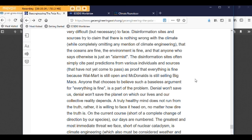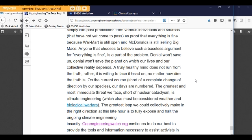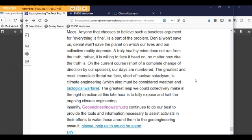Denial won't save us. Denial won't save the planet on which our lives and our collective reality depends. A truly healthy mind does not run from the truth. Rather, it's willing to face it head on, no matter how dire the truth is. On the current course, short of a complete change of direction by our species, our days are numbered.